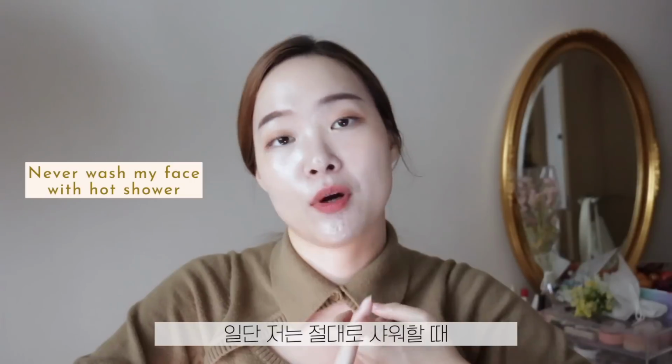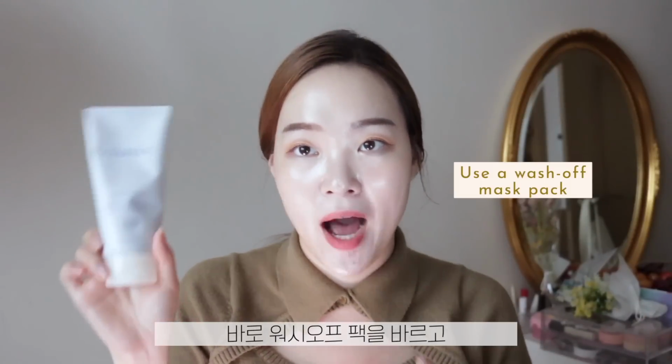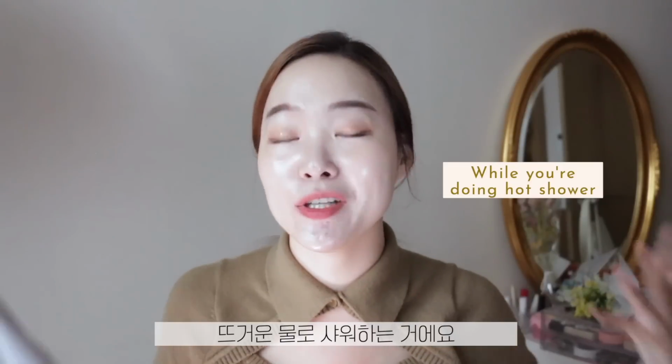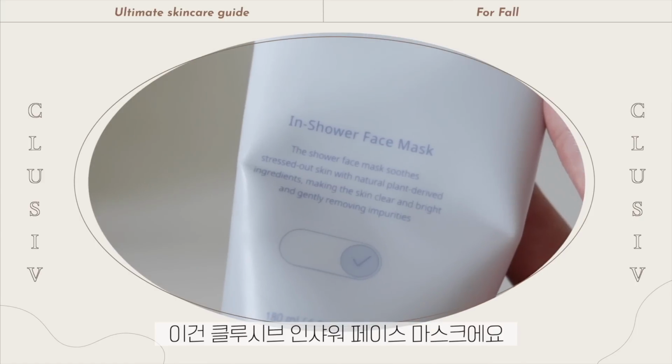So in order to tackle that problem, what I do is first, of course, I never wash my face in the hot shower. I just cleanse my skin outside the shower booth, and then I just wash my face in it. And the second tip that I recently have implemented is using a wash-off mask or a pack while taking these really hot showers, because the steam will also make your skin dehydrated. And the product I have here is an in-shower face mask. This product was literally made to be used in your shower, for the same purpose that I've been using it, to protect your skin in the hot, steamy shower.